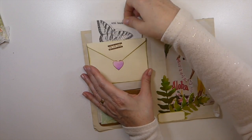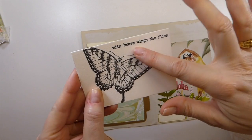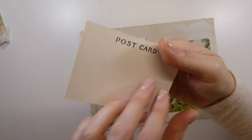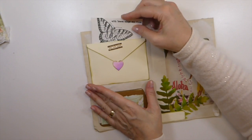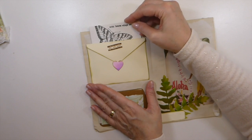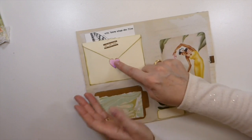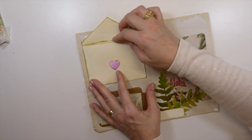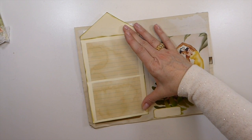So over here, on the back, she's got this beautiful journal card. Now she stamped this, and I love that. With brave wings, she flies. That's a really nice saying. And then she stamped that back there. So that's a nice little journal card. I can do some writing on there. And again, she's watercolored this heart, which is beautiful. Stamped this envelope. And look at that. I love that. So I've got even more writing space.